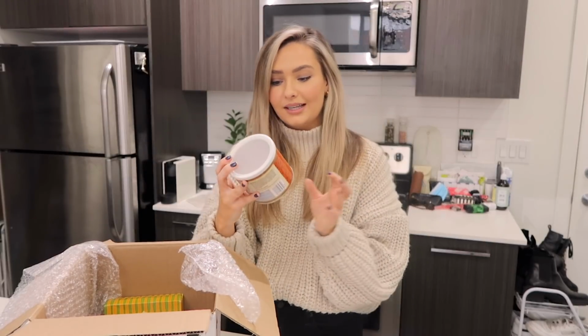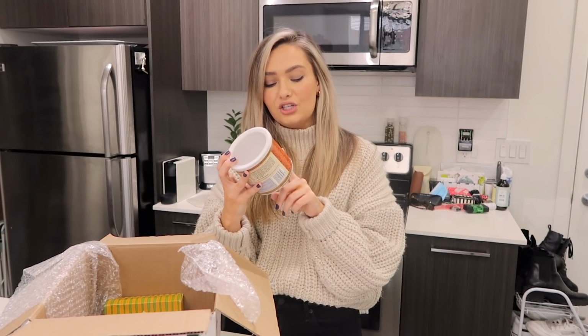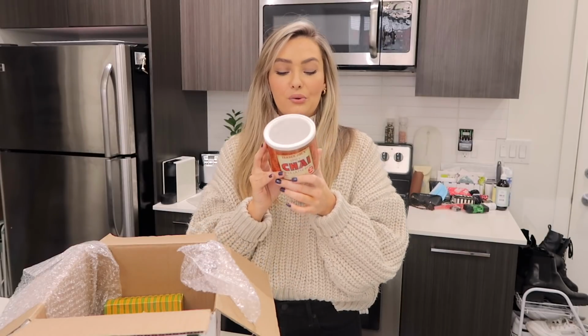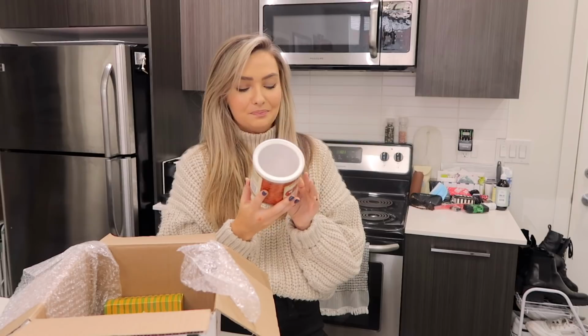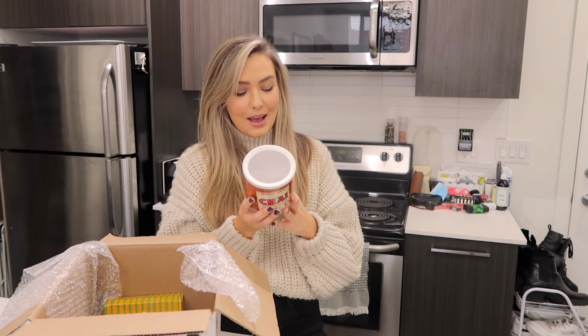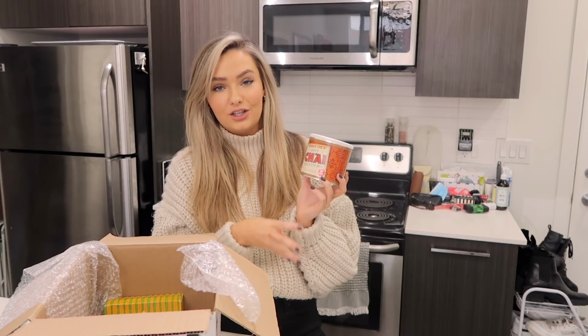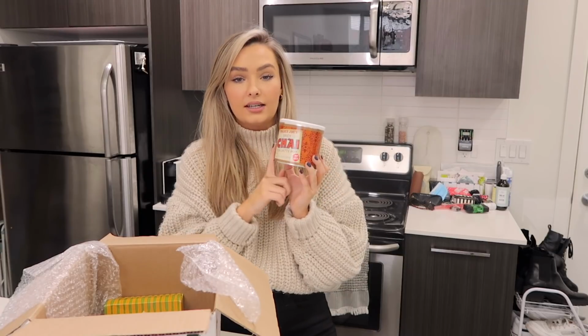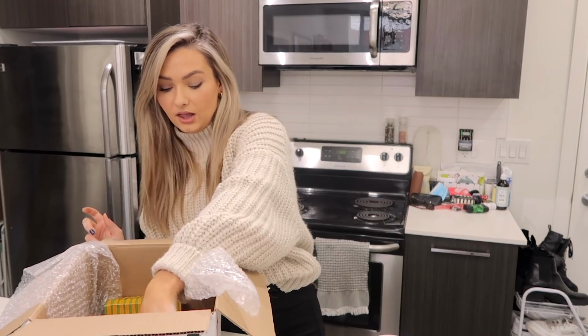This I was so excited about. This is the Trader Joe's Spicy Chai Tea Latte Mix. I love chai lattes so much, and so I thought this would be really fun to try, and I have tried it out and it is really good. I definitely don't recommend having this every single day because there is a lot of sugar, but it definitely does taste like a chai, and when you're craving that and you don't necessarily want to go to Starbucks, this is really good, and it definitely is like a spicy chai, which I prefer. So highly recommend that if you like chai lattes.